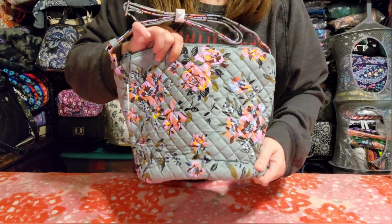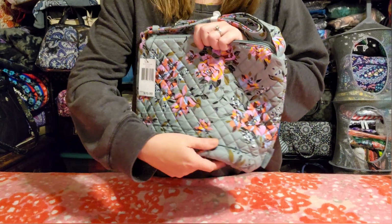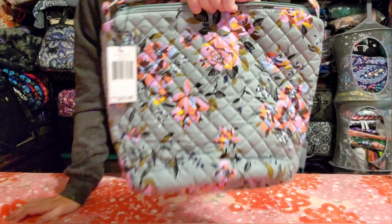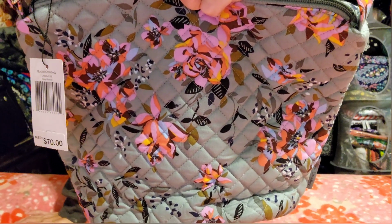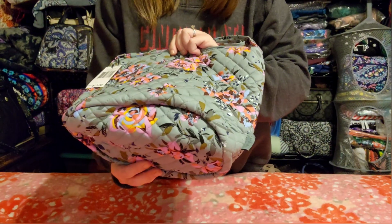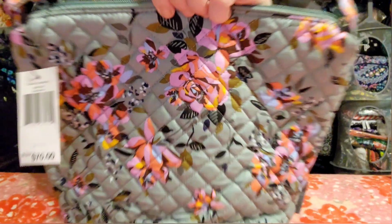Anyway, I got the bucket crossbody because I like the bucket crossbody. It's a very simple style, but it works really well, in my opinion. However, I like this pattern, you guys, but I almost feel like Vera Bradley catfished me. These colors are, I think, actually showing up a little bit brighter to you all than they are in person. If y'all have looked at this pattern online, in the photos online, the colors in this look almost fluorescent. They look bright and vibrant and just absolutely gorgeous.